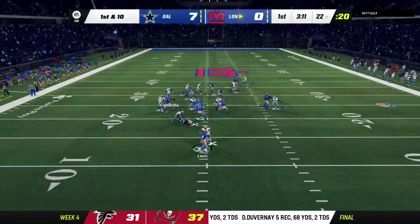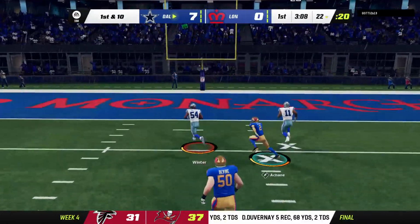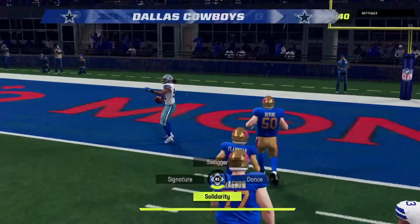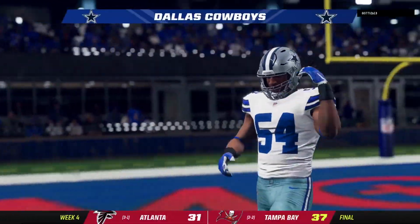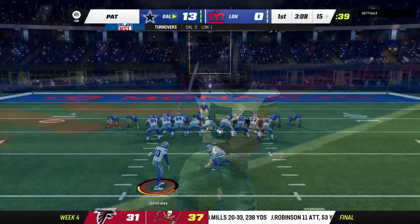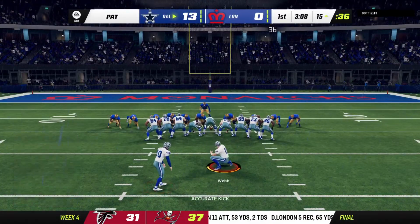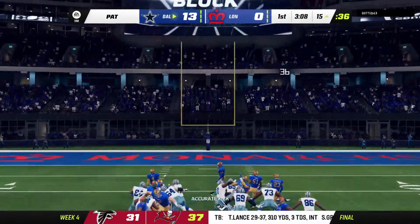Now a play fake here on 1st down. And right away he lost the football. And this is going to be brought back for a fumble return touchdown by the Cowboys. And give some kudos to the defensive coordinator, I think, here. They bring the blitz, they dial it up, and it turns into 6 points for them.